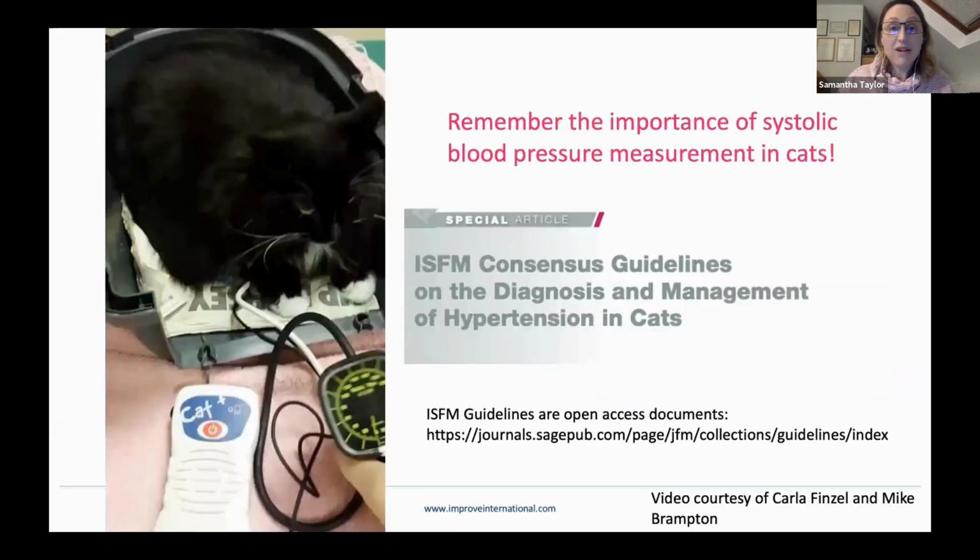Measure it, wherever and whenever. Measurement of blood pressure doesn't have to be traumatic for you or the client or the cat. In fact, it shouldn't be. And we've got a cat here. I've got a little video. Just move my things over.